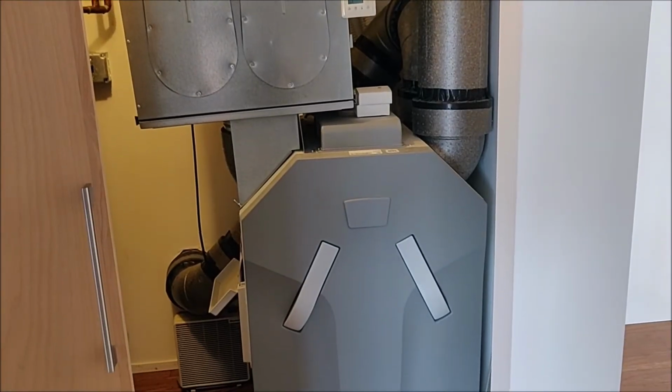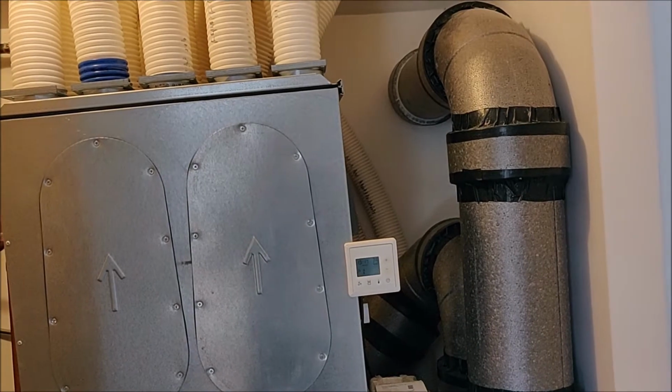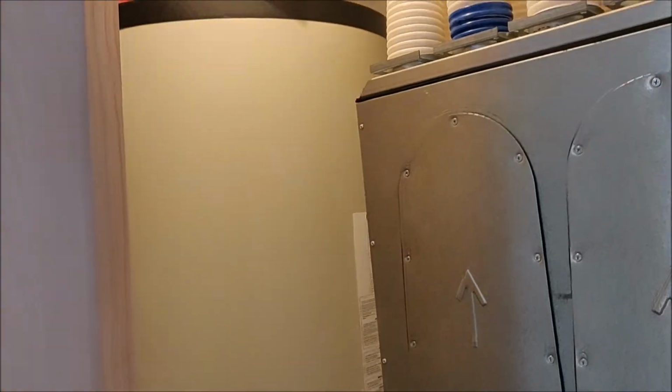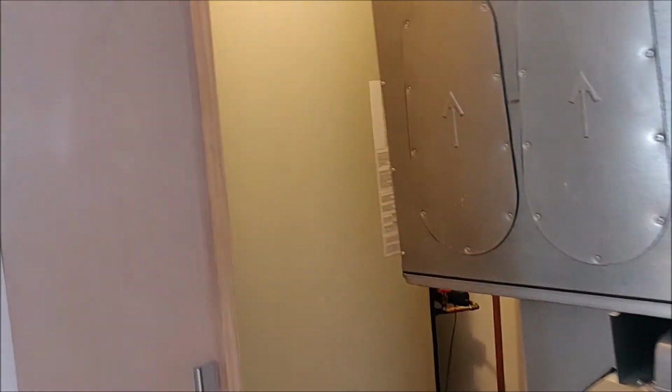A Comfort Air 350 here. Unfortunately, the inlet and exhaust pipes are not insulated. It's one thing I'm working on completing right now. Here you can see a little bit of the 350-liter tank for the solar thermal system.